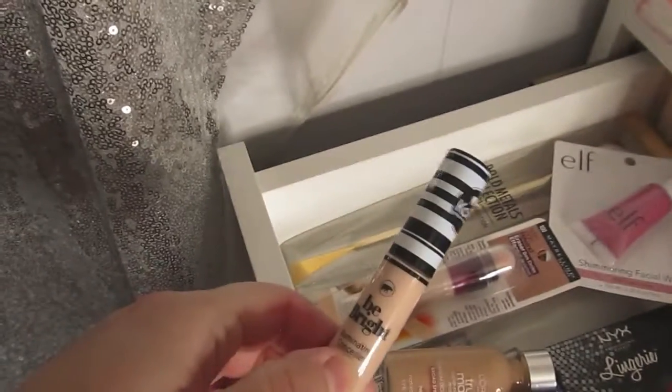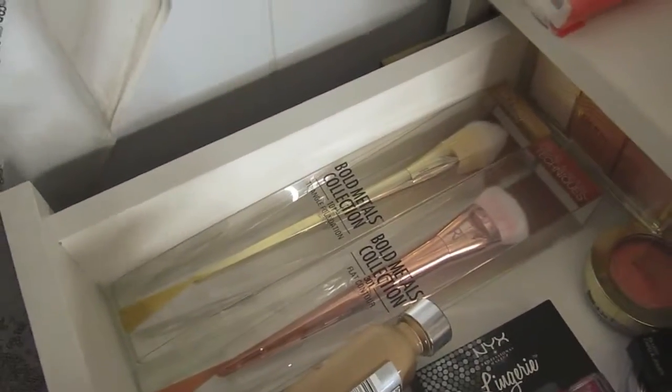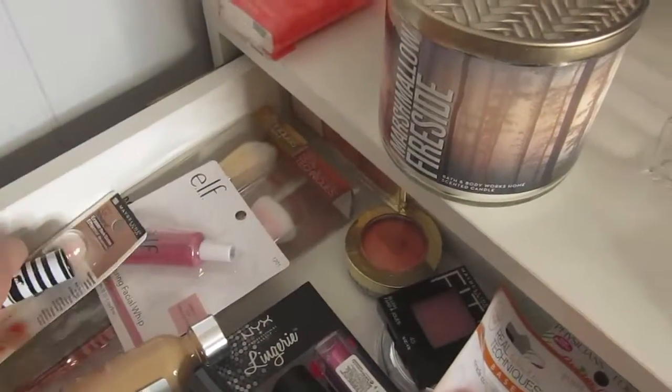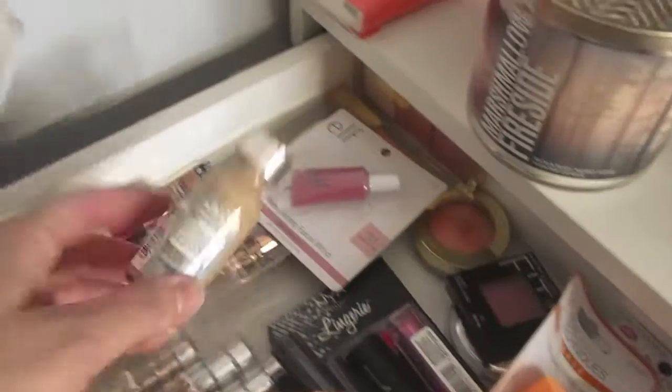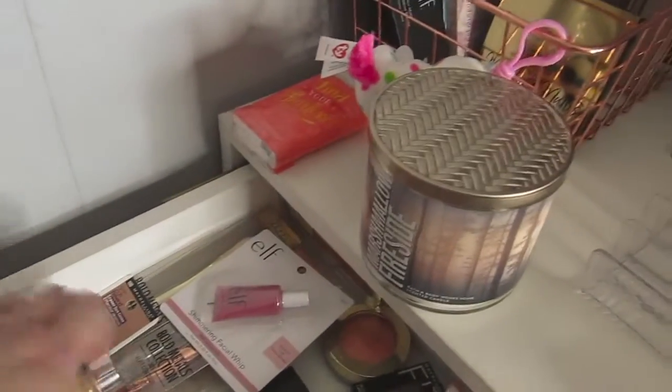And what else? Oh, okay, so I have the Kokie concealer I wanted to try. I have this Maybelline one. I got it in a lighter shade and I have a darker shade. I love this concealer. I have a couple more Real Techniques face brushes, complexion brushes. I have a couple of foundations to try. I've heard good things about this L'Oreal True Match, so I'm excited to try that.